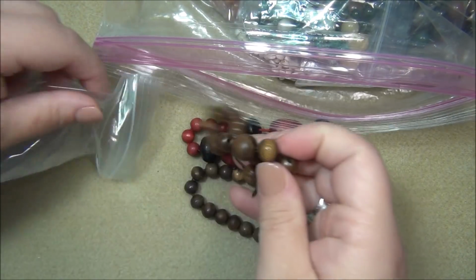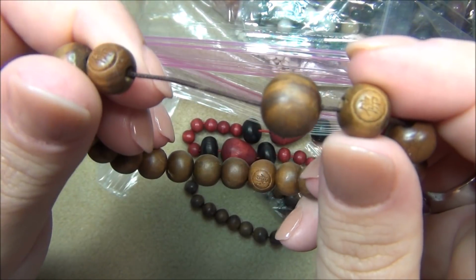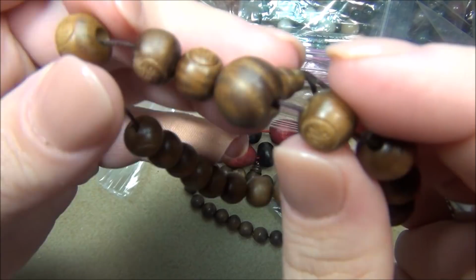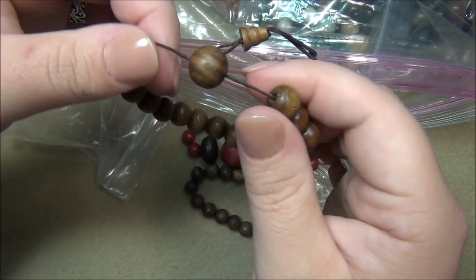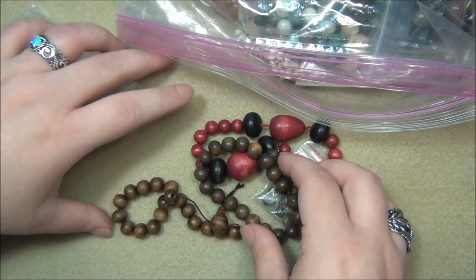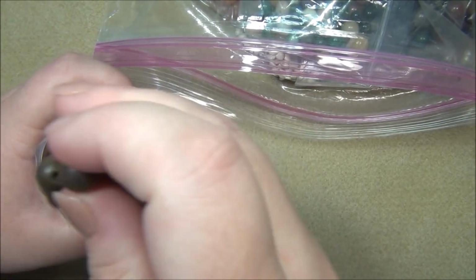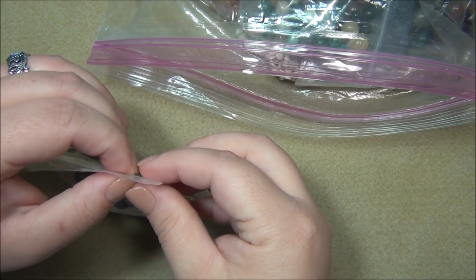This one's carved, and there's Chinese symbols on it. And I thought this was cool, because I don't have wooden beads like this. Isn't that cool? Look at that. Fancy. And this is a guru bead. A wooden guru bead. There's two of them. So I thought that was cool. Just wanted to show you guys that. I will take those off the cord and put them into a bag, by the way.